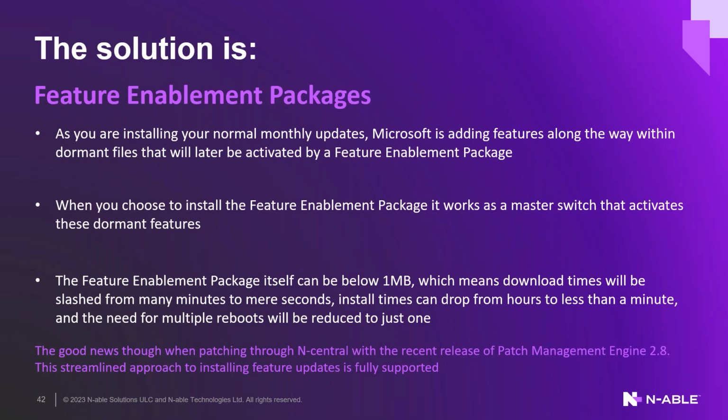The feature enablement package itself can be below a meg, which means download times will be slashed from minutes to mere seconds. Install times can drop from hours to less than a minute, and the need for multiple reboots will be reduced to just one. The good news is that in Central, with the recent release of Patch Management 2.8, this streamlined approach to installing feature updates is fully supported. So again, you will not see another RMM that is able to do this today. I'm sure somebody will eventually, but not today.